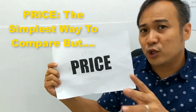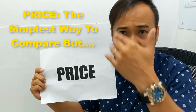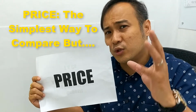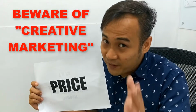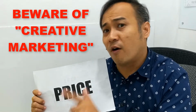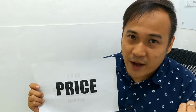Now, before that, we'll go through the price first. So sometimes when we use the easiest way to compare, which is the price, we just need to log on to SG Carmart, key in the model we want, and all the prices will come out. But sometimes you will see different prices. So why are there different prices? Yes, some of them are selling cheaper, some of them are selling more expensive, but there are definitely some of them that are doing creative marketing. So how do you avoid creative marketing? Personally, that is to use the second way of comparing. So back to this way of comparing prices.